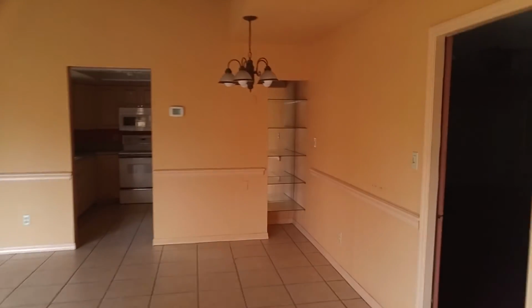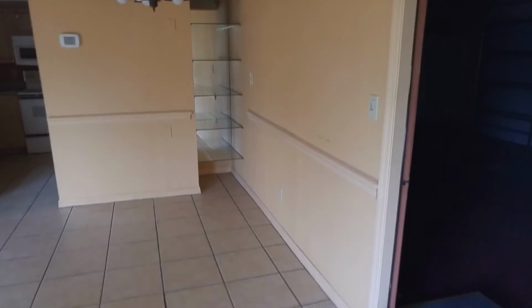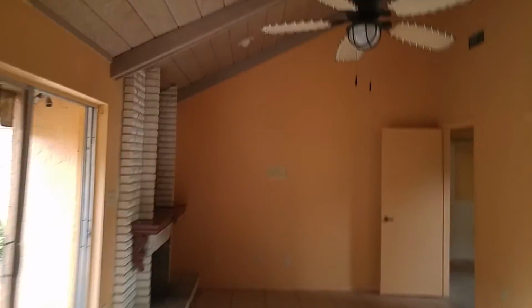And that goes right out to the pool. We'll see that in just a minute. You've got a nice size, bright, private place. From what I understand, you can see where the ceiling is there. From what I understand, the owner added that and took some space out of the garage to give you room for an extra table in here, which makes the place exceptionally spacious.